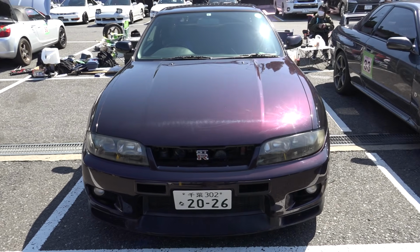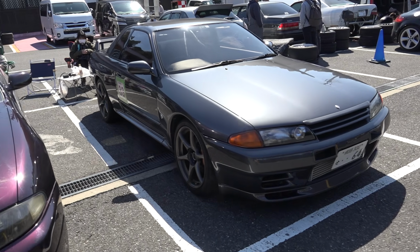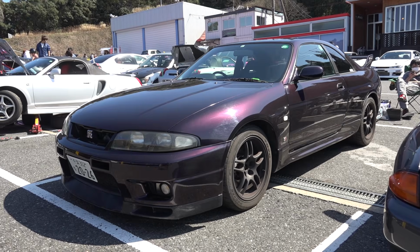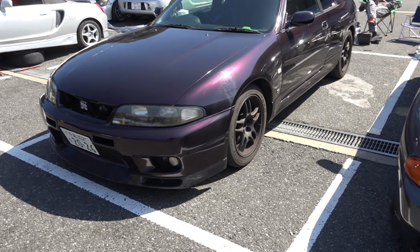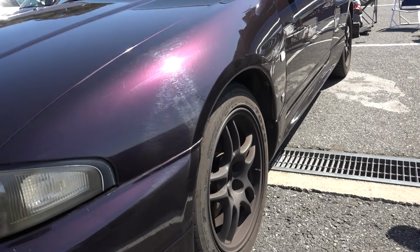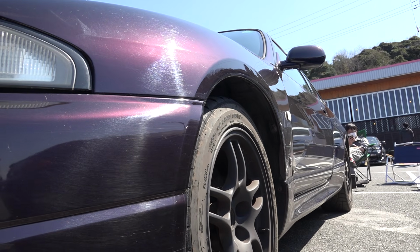There you go, R33 GTR and R32 GTR on R34 wheels. Look, the R33 is actually on standard wheels. And it's kind of funny to see how far they sit inside the guards, the standard wheels. That's a 17x9 plus 30, and that's how far they sit inside the guards.